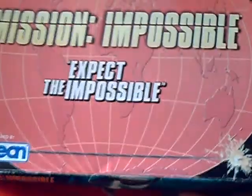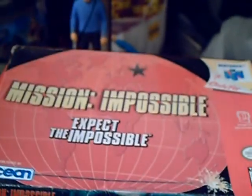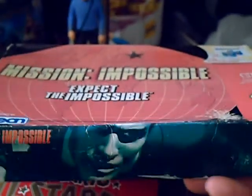And it's boxed. Here in Mexico, it's really hard to find a boxed 64 game. People throw out the boxes and only leave the cartridges. So it's always cool to find a boxed 64 game. It doesn't come complete; it's missing the manual, but still, it's boxed.